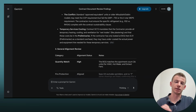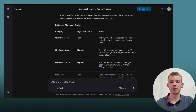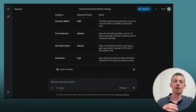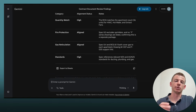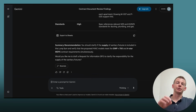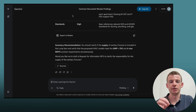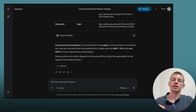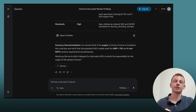So by the time you sit down to put numbers against your scope, you know it's complete, or at least you know exactly where the gaps are, and you can make a conscious decision about whether to include them, exclude them, or query them with the client. So the biggest value can be using this as a double check before bidding, not to do the work for you, but to ask it, did I forget something? Except now it is not just checking against general knowledge, it is checking against your actual tender documents. And this is a very different level of confidence when you hit submit on that tender.